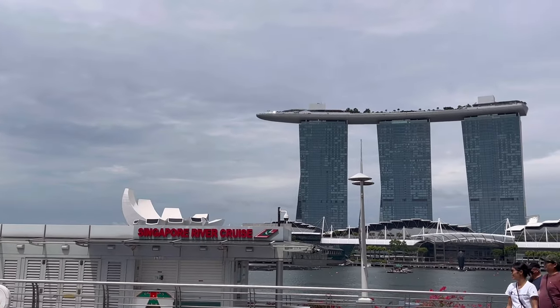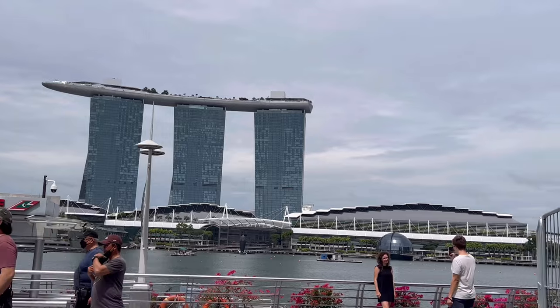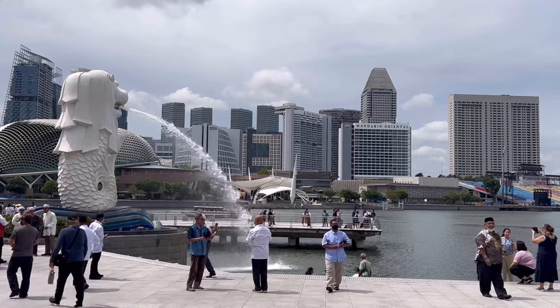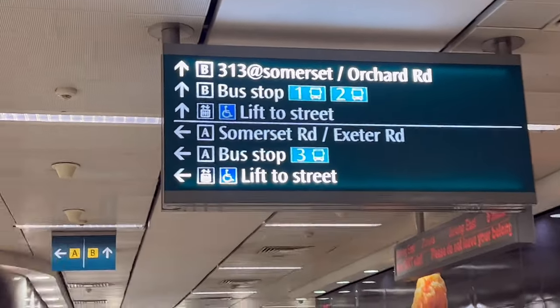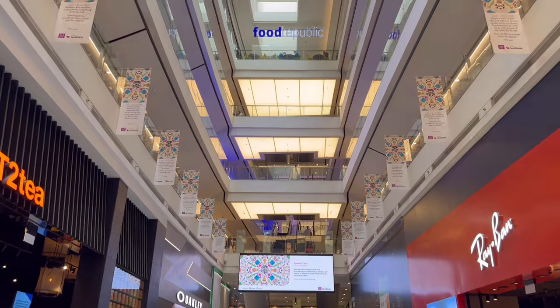After that, we went outside to see the Merlion. It's not too crowded and we were still able to take good pictures. We then went to the Orchard Road. There are a lot of good malls here if you want to shop.